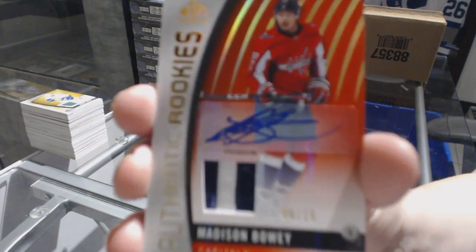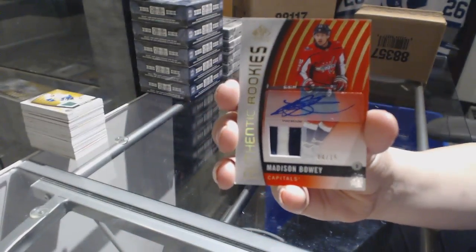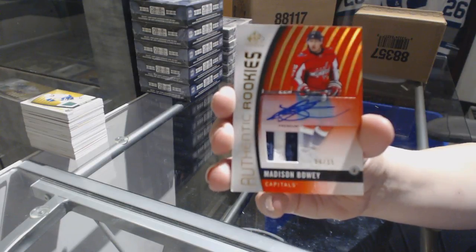Oh, and the Cuff Tuck? Yeah, those were really cool. Madison Bowey.